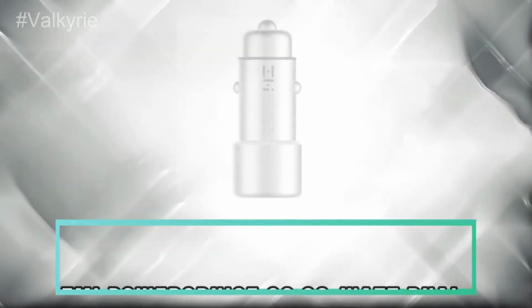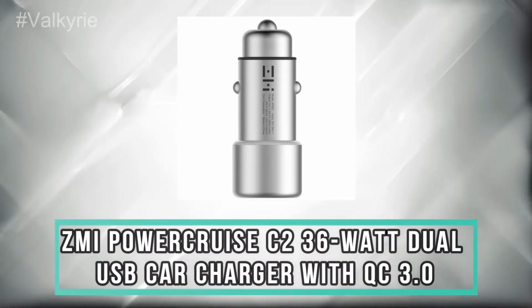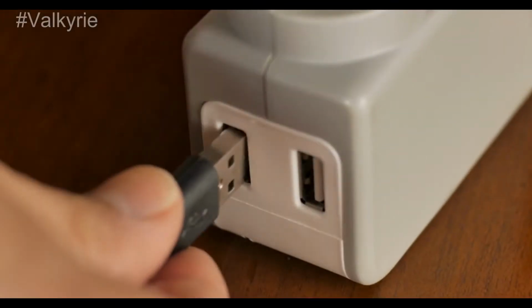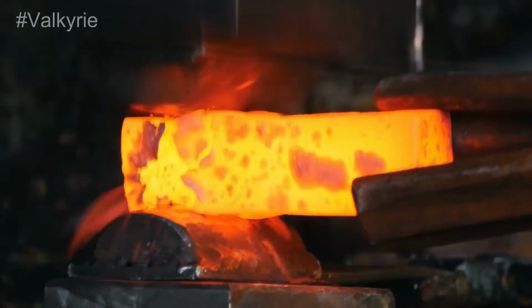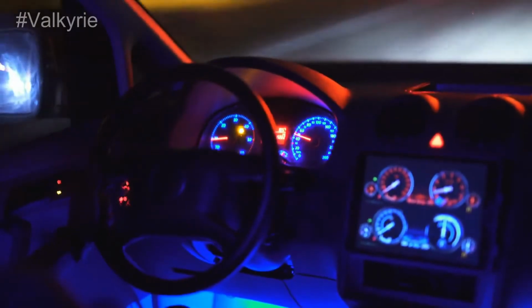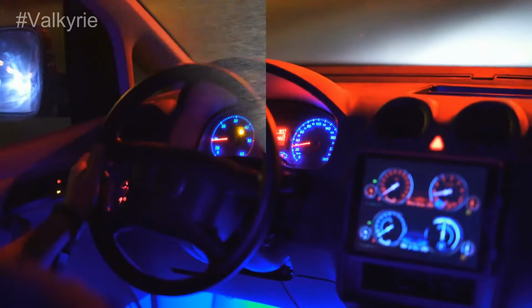Number 1. ZMI PowerCruise C2 36-watt dual USB car charger with QC 3.0. ZMI's dual-port charger gives the quickest USB-A power possible in a pleasant metal package and at a low cost. We think getting a faster USB-C charger merits spending somewhat more. However, if you basically need a decent, cheap power source in the vehicle, go with ZMI's PowerCruise CT 36-watt dual USB car charger with QC 3.0.